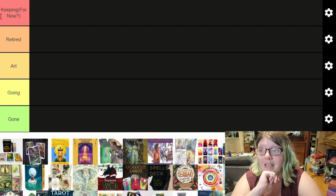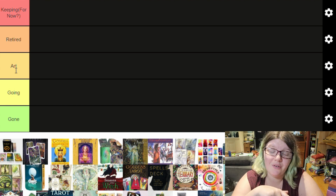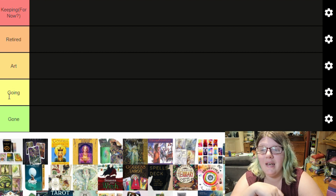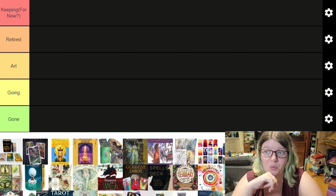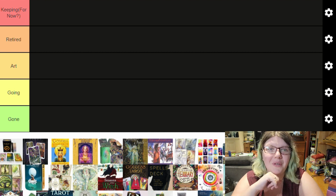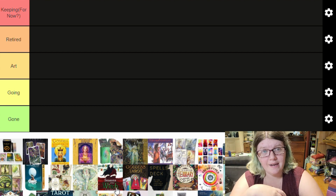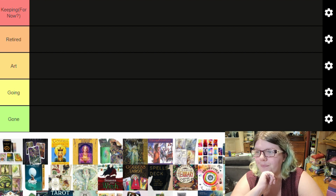So starting here, we've got keeping for now. If I've retired a deck, or if I've kept a deck for art purposes, both of those I no longer consider part of my working tarot collection. Then there's if I have the deck still but it's on its way out, and if it is gone. And I've loaded up pictures of all of them. At the start of 2022, I had 49 decks, including some duplicates, tarot and oracle. So let's get going so you can see what I have now.